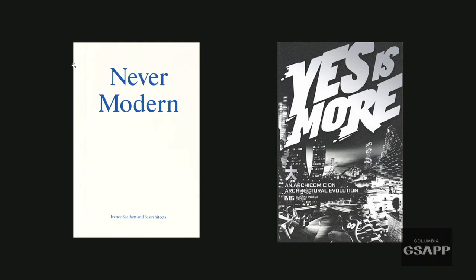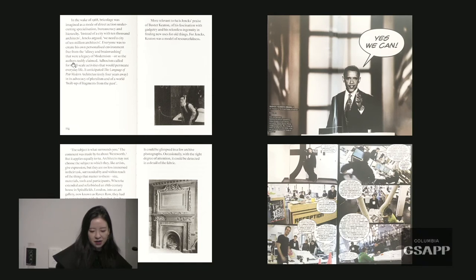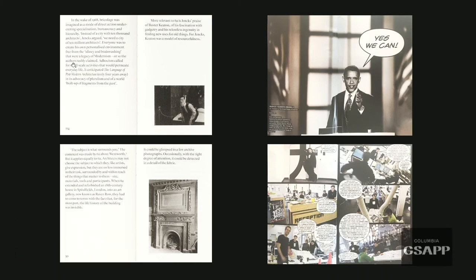Yes Is More is more dark. There's more black ink on it. The type is this comic book style treatment, and it's just busy, and it feels ominous, right? And when you open the book, they also look and feel very different. On the left side was Never Modern. You have this essay text by Irénée Scalbert that talks about the perspective of 6a Architects and their approach to architecture, but it's typeset in this big serif typography with a lot of white space, and all the images are in black and white. In contrast, with the Yes Is More example, there are a lot more images, for the most part, packed into each spread, and all the text is in speech bubbles, so it's meant to feel like a comic book.